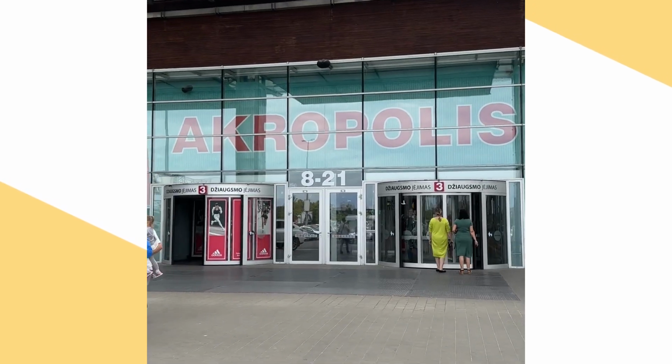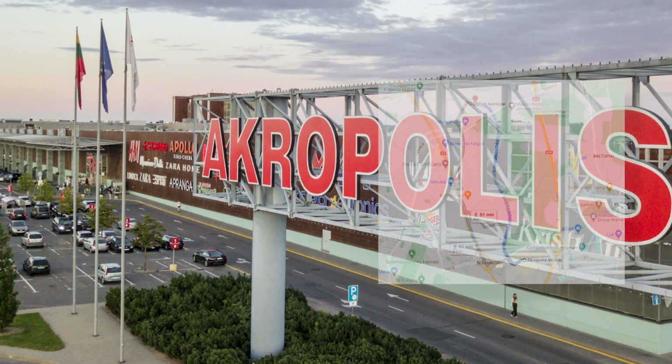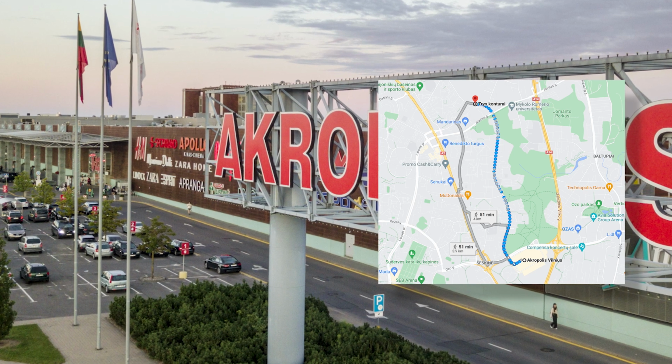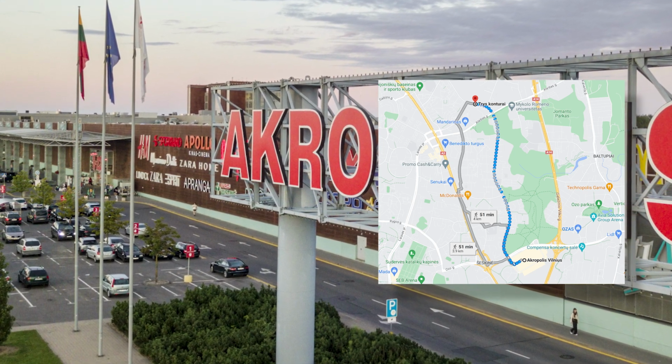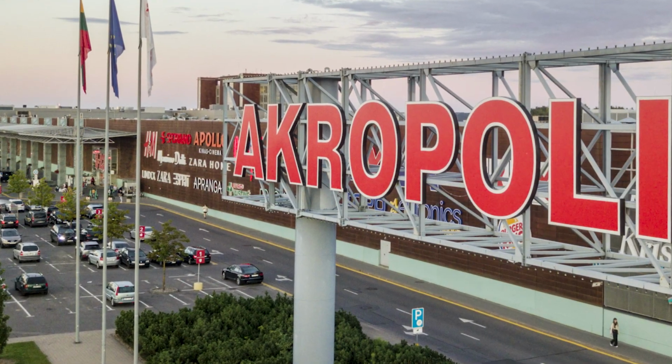If I needed something that wasn't available at Mandarinas, I would probably take the bus or just walk down to the major shopping center that is Acropolis. Technically, I think Acropolis is outside of Fabijoniškės, but close enough for me anyways.